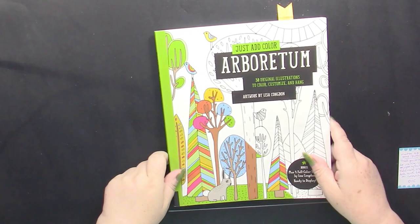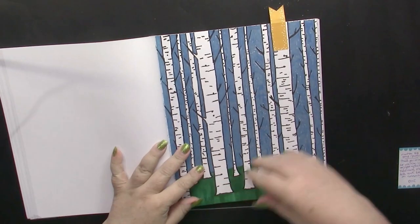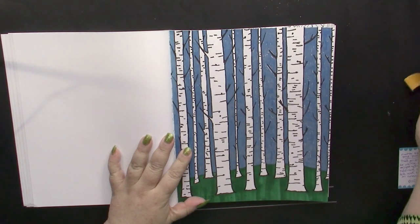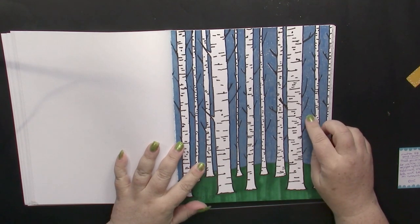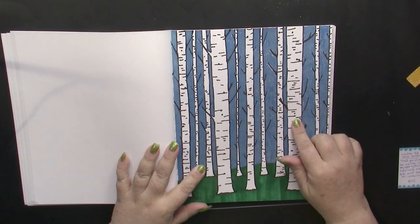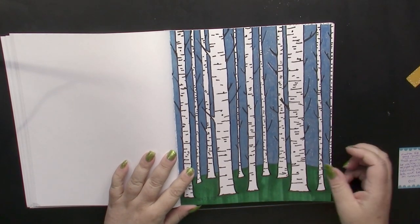Okay, so this was a spin the wheel book, and I chose to do this page. And I have to say I'm really pleased with how this turned out. Really pleased. I used blue metallic paint pen marker for the background. All I did for the trees was go over the lines and alcohol marker background, like the simplest thing in the world, but I really like it.